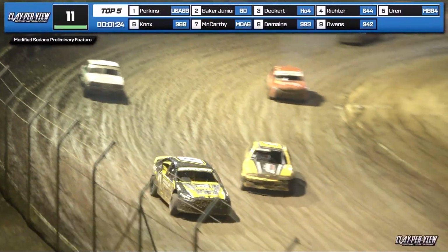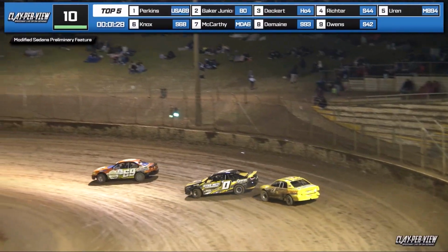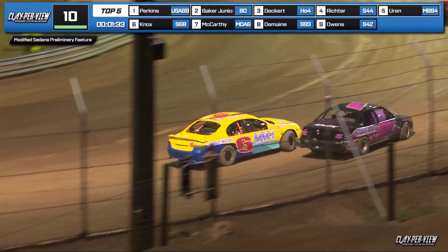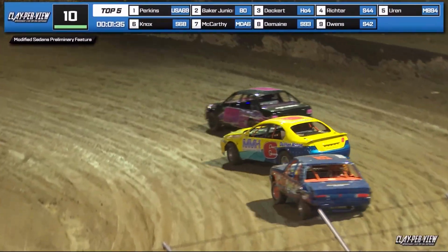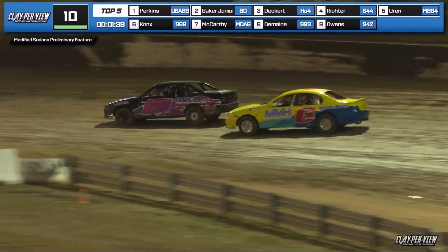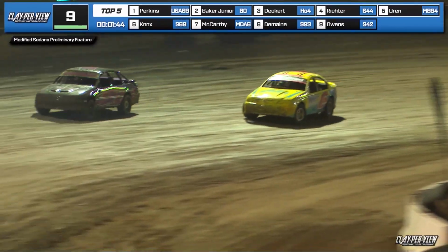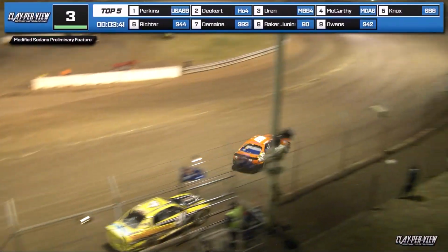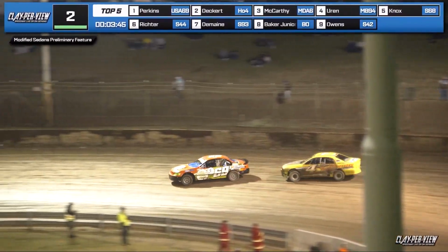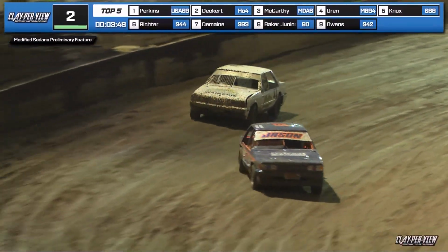Bit of panel rubbing there as they made their way to turn number 4, but it's still Bronte Perkins. Out of turn number 2, they cross further back. That's the 6 of McCarthy in the 68 of Knox. Side by side there. The duo running 3rd and 4th. But with 1.5 laps to go, can Deckett round up the leaders?